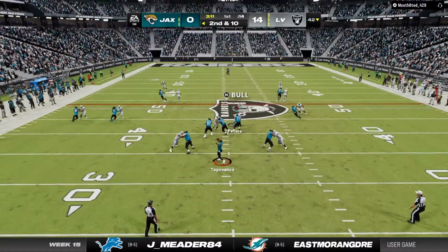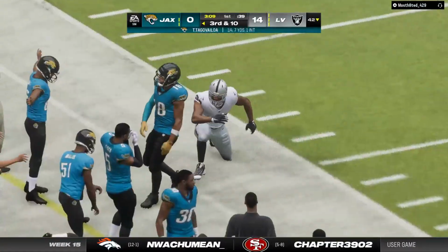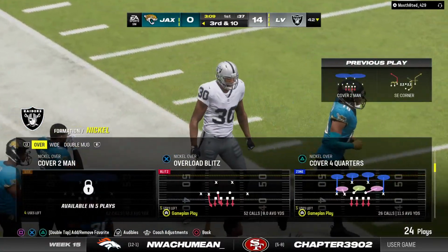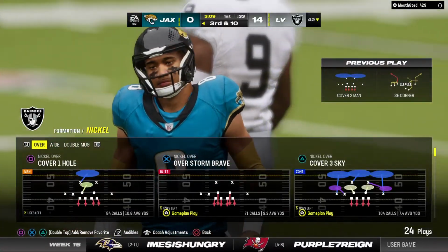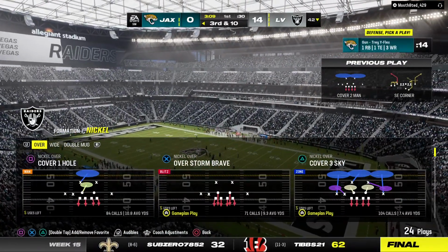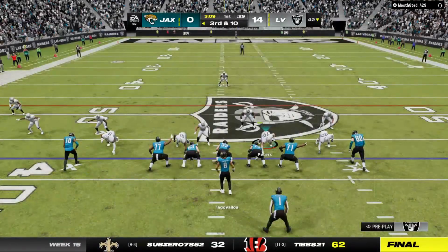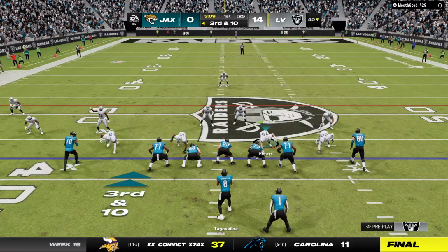Here's Tagovailoa to throw. And that is incomplete. A lot of force bearing down on him there. He could not hang on. It's 3rd down. And look at this Raiders defense. They're a unit that struggled some against the run, no doubt, coming in 25th out of 32 teams. And stopping the run, that's been an issue for them all season long.